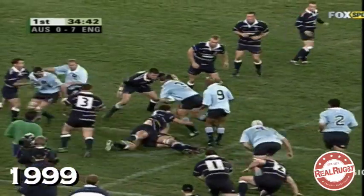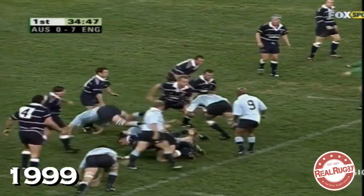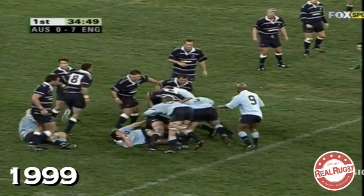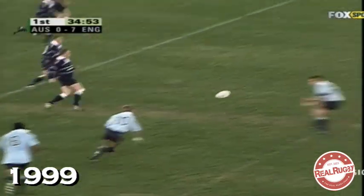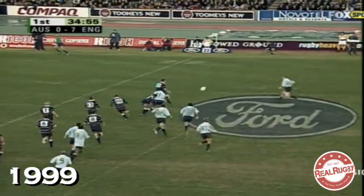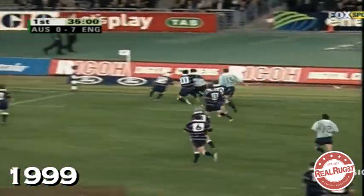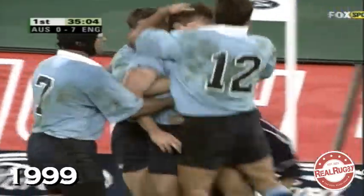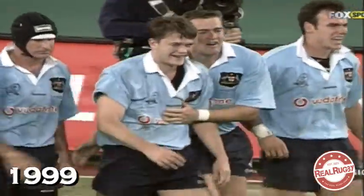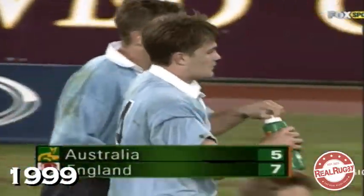It's better play there from David Giffen. Now Noriega. Tried to get away from Corey. So David Giffen doing some good work for Australia in the tights. Out wide to Roth. Numbers here for Australia. Tune. A straight sprint. He got it. Ben Tune crosses for his 18th try in 27 test matches. Joe Roth came in from the left wing.